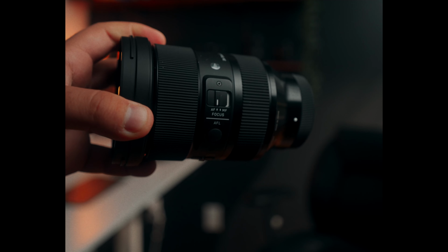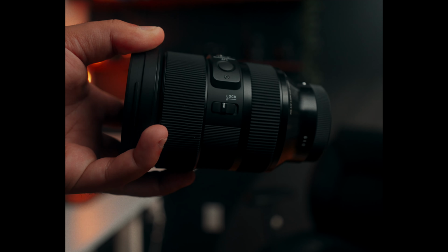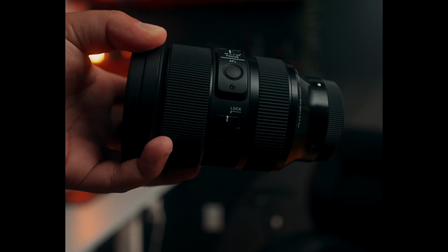Now, yes, that does seem a little pricey, but if you compare this to Sony's G Master version that goes for $2,300, that's more than double the price of this lens. And honestly, you don't get anything different. Now, that doesn't mean this lens is perfect. Like I said, it does have a tiny bit of softness in the corners of your image. And if you are looking for a lens that has image stabilization, this lens is not it. This one doesn't have image stabilization.